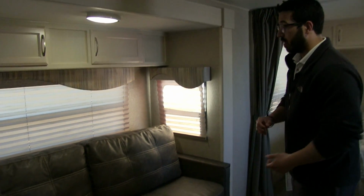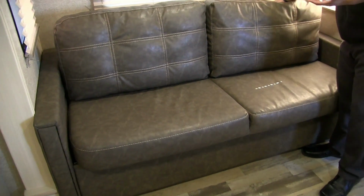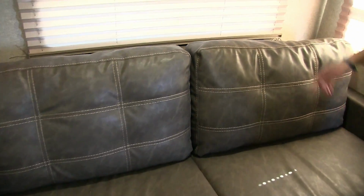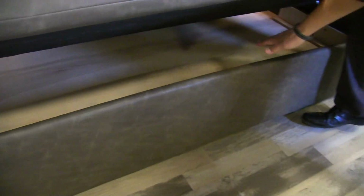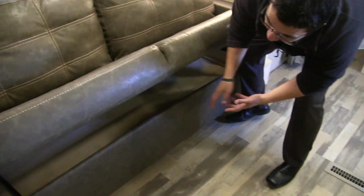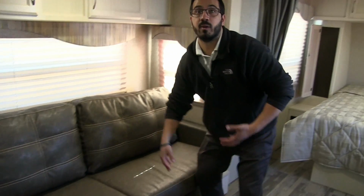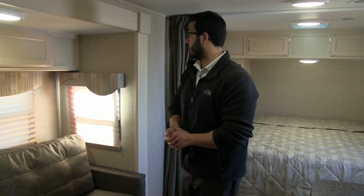But speaking of the couch, this of course is the slide out jackknife sofa, nice comfortable couch here. And what you will notice is you have storage both behind the couch, which you can see right there. It's a little bit away from the wall, so you're able to put items down there. And then you also have a little bit of storage right here underneath. Most manufacturers wouldn't have given you this. They would have lifted it all the way up. But again, Winnebago is maximizing all the storage they can, so you can utilize that underneath.